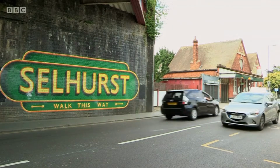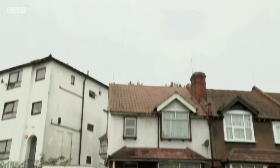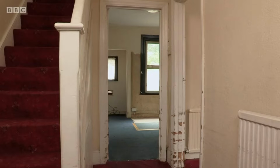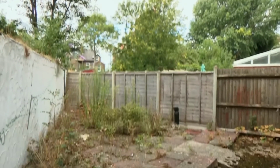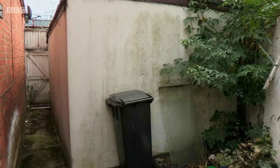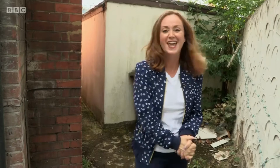It's back now to Selhurst in the southeast London borough of Croydon, and this three-bed semi-detached house, which I saw in the summer of 2018. Everything about it was tired. There was nothing to quicken the pulse, but that all changed once I stepped into the rear yard. On your land, you have a garage, but you could think about asking for planning permission to extend maybe one story or even two stories. It's definitely just got a lot more interesting.